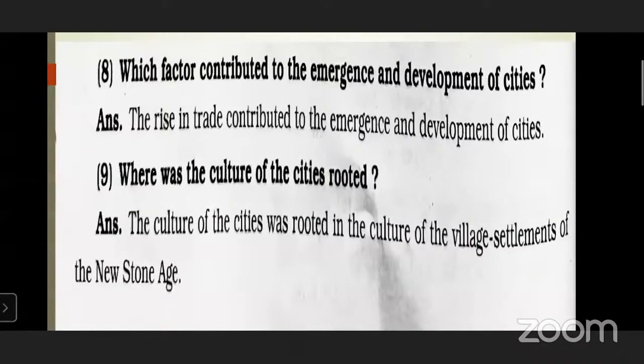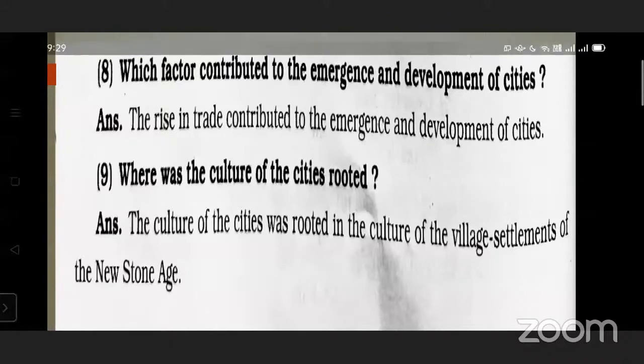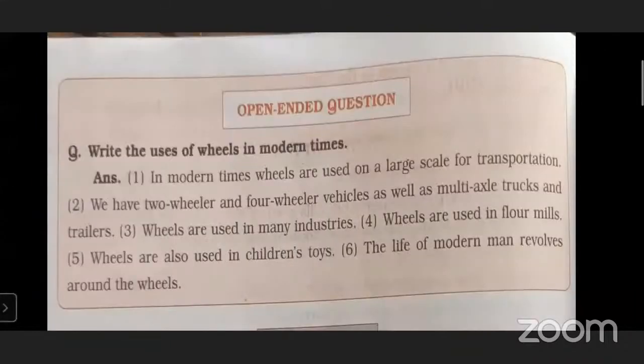So which factor contributed to the emergence and development of cities? The rising trade cities. Excellent. Where was the culture of the cities rooted? The culture of the cities was rooted in the culture of the village settlement of the New Stone Age. Excellent. Now we go to the open-ended question.